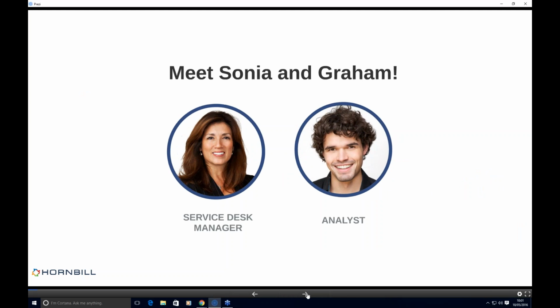So looking at some of the challenges, for today's purposes we're going to take a look at this from the perspective of Sonya and Graham, two characters that we're going to introduce during the course of the demo, and their respective roles within the organisation would be around the service manager type role versus the analyst type role, and we'll look at some of the challenges that we see and have heard a lot about from you, our customers, and from the wider prospects that we speak to generally as we go about our daily business, if you like.